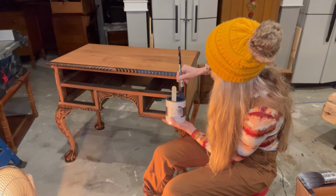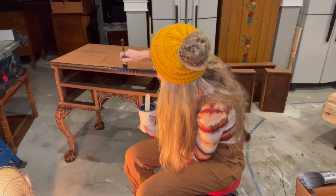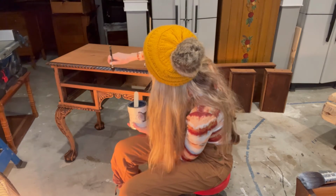I am painting using Cling On brushes. Love these brushes. I think I have 8 of them now. This one is the F30. It's the smaller of their flat brushes.